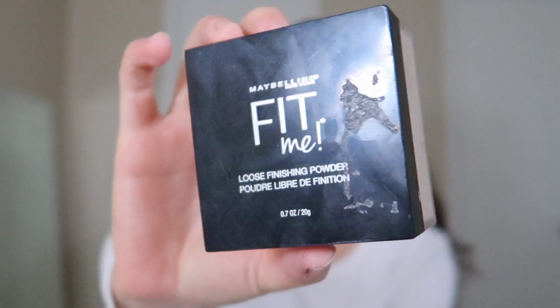Okay, so now that I had put concealer all over my face, I'm gonna go in with my Maybelline FIT Me loose powder. This is in the second lightest shade that I got from Target. A lot of my makeup is from Target. I really like shopping there, and they're really expanding their makeup section, which I really like a lot too.